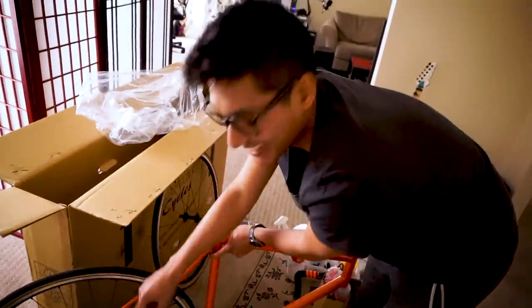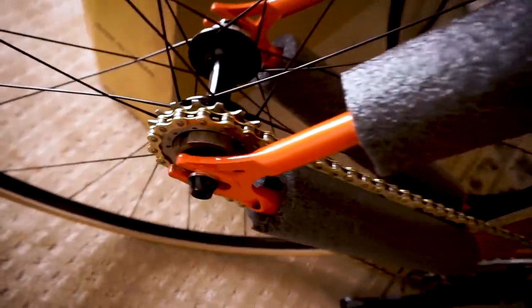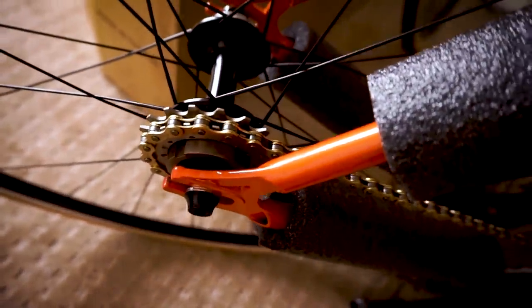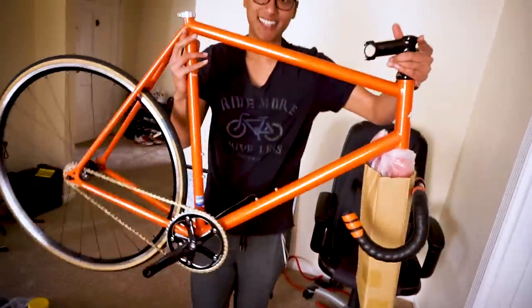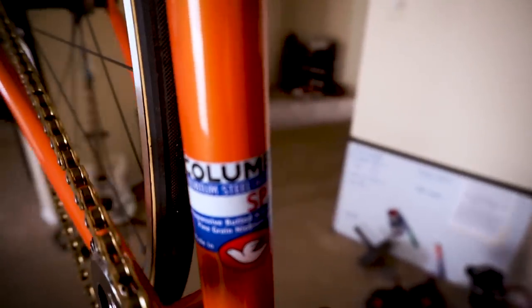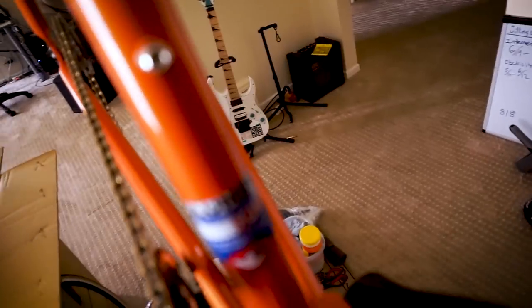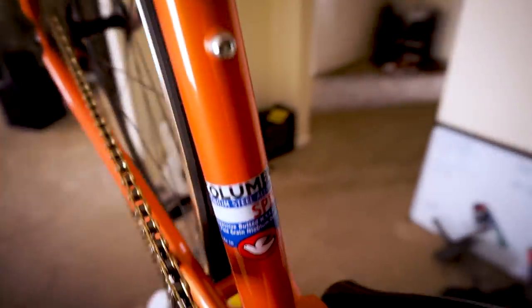I got the dual cog. The dual cog? Yeah. Instead of flipping your wheel, you just move your chain. What is this, witchcraft? Yeah, right? You gotta get that sticker. What sticker? This sticker. Columbus Spirit. It's like the nicest Columbus steel thing. Oh my gosh, it's fine. You get the gist. Yeah, you got the gist. Hopefully someone doesn't steal it.